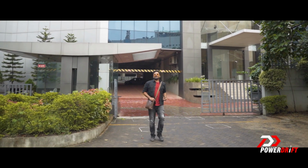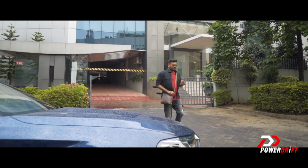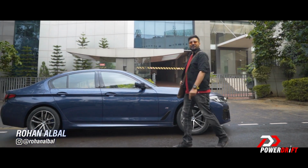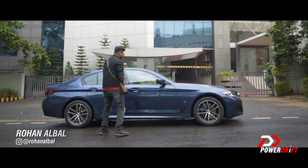If you are in the occupation of making big businesses, but your friend's yacht makes you seasick, well then, ladies and gentlemen, this is what you need. The new BMW 5 Series.